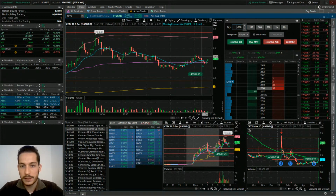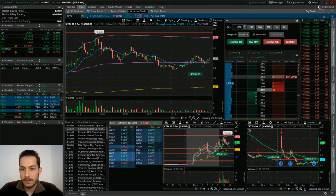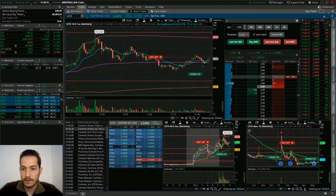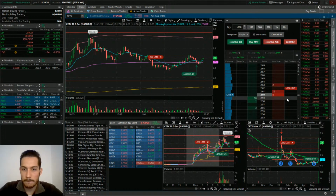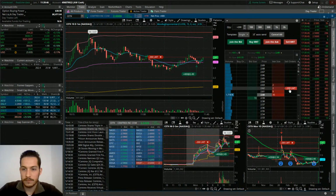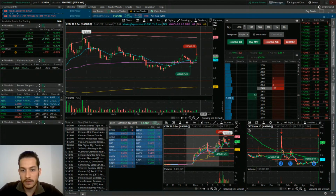So far, we're having a bit nicer move here. Would like to close half of my position if we break above 60. Still a lot of sellers on this one. Sold half of my position. Would like to see a break, obviously, of 270.